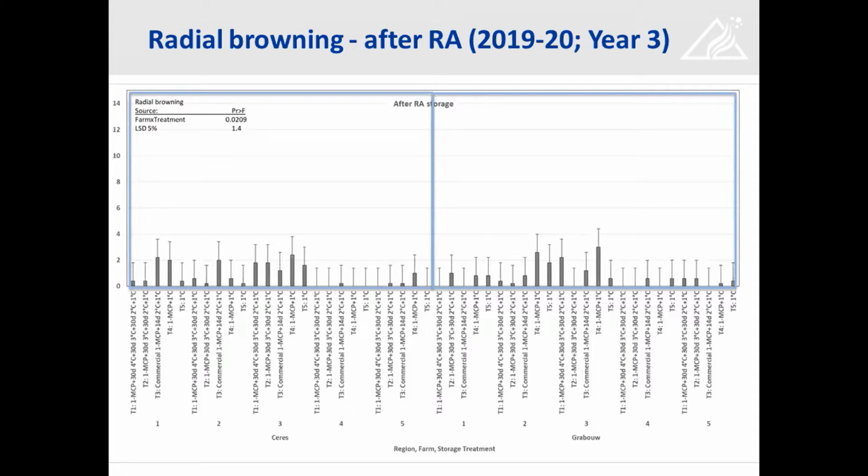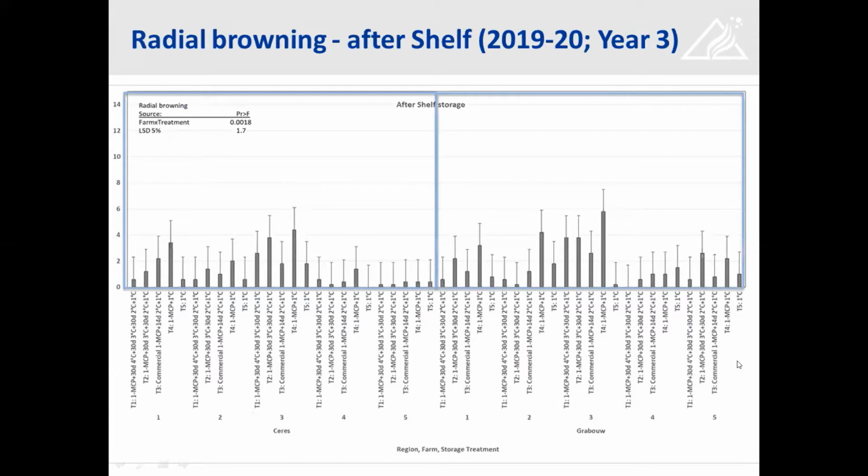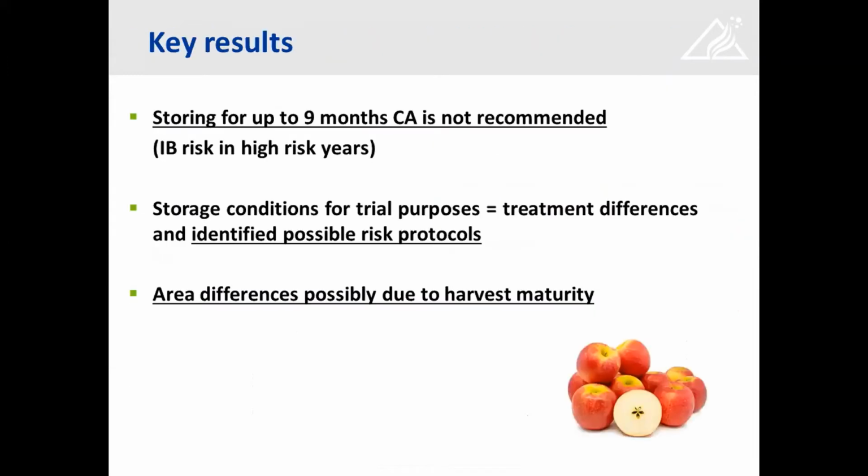But again, if you look here, most of the incidence of internal browning, again, in fruit that were not step cooled. And okay, I'll get to that point just now. And then after shelf life, again, no real difference seen between the incidence amount of browning between the 2 areas. And a lot of the browning incidence occurred in treatment 4 and 5, where fruit did not receive step cooling.